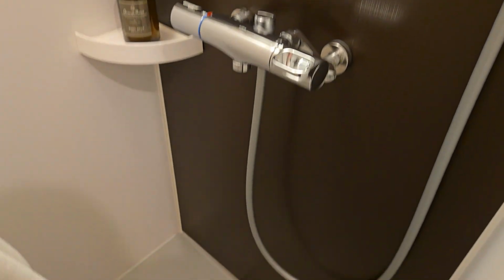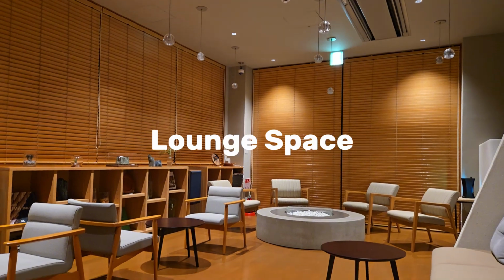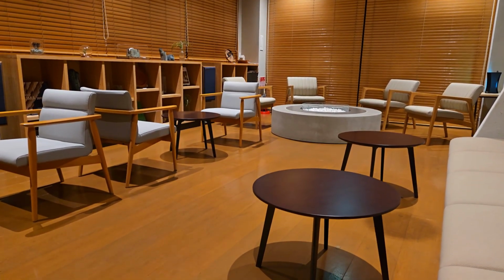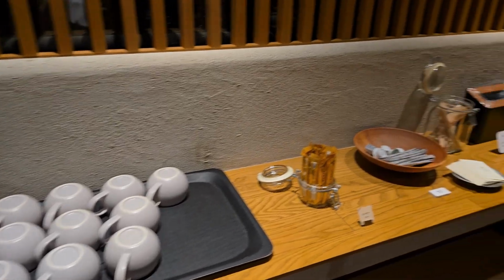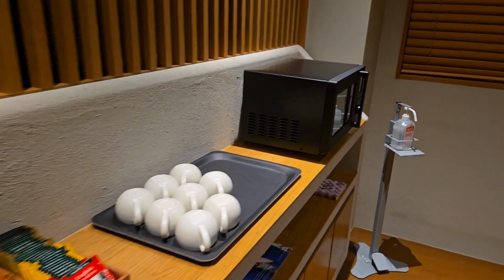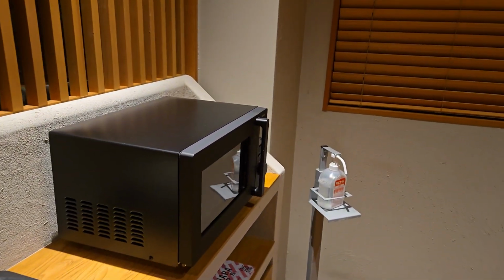Just a shower, no bathtub over here. Now we're moving down to the ground floor to go to the guest lounge. There's a lot of seating and table space and a corner for hot water, coffee, and tea. There's also a microwave at the end to heat up your food.